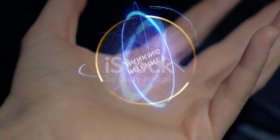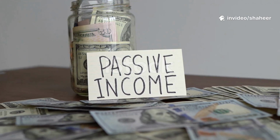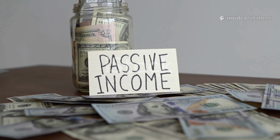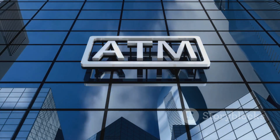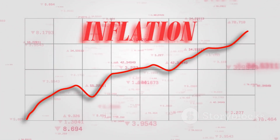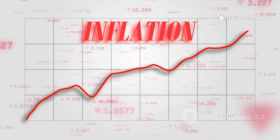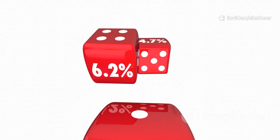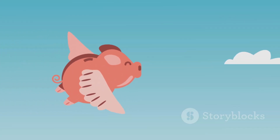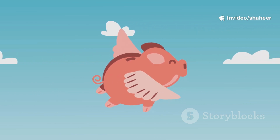Next up, let's explore one of the easiest ways to generate passive income: high-yield savings accounts. These accounts offer a significantly better return compared to traditional savings options. If your money's sitting in a regular bank account, earning next to nothing, you're effectively losing money to inflation. The rising cost of goods and services erodes the purchasing power of your savings. Big banks often pay almost zero interest on their standard savings accounts, but online banks, with lower overhead costs, can offer significantly higher rates, sometimes as high as 4 or 5% APY.